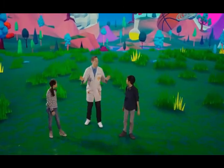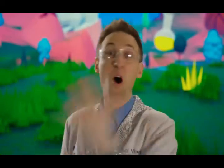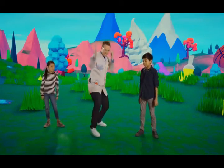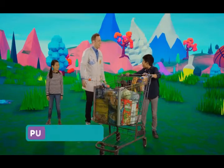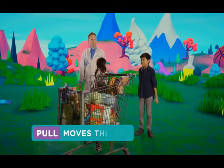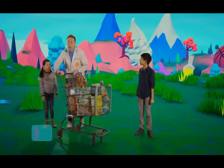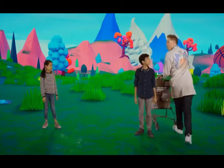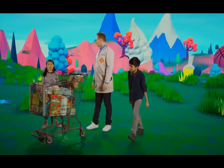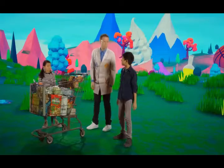I'll show you how. But first, let's remember that a force is a push or a pull that makes things move. To show you that, I'll need a shopping cart. A push is when you use force to move something away from you. And a pull is when you use force to move something towards you. Excellent! We use pushes and pulls to move a shopping cart through the grocery store so we can shop for food. Do you think next time you could imagine a shopping cart without a squeaky wheel? And maybe one with some more snacks. Maybe next time.